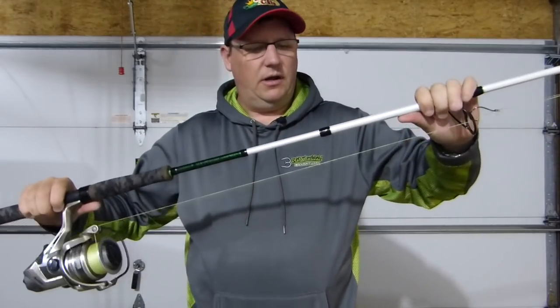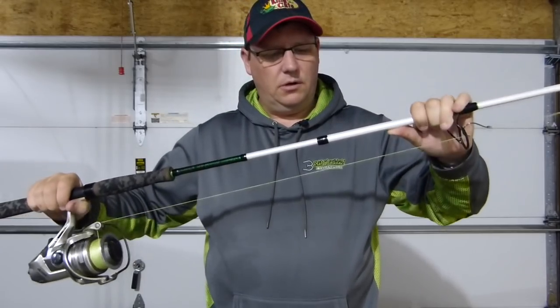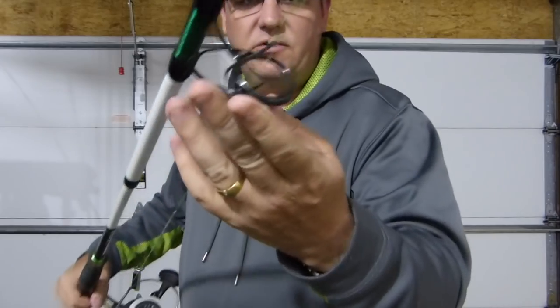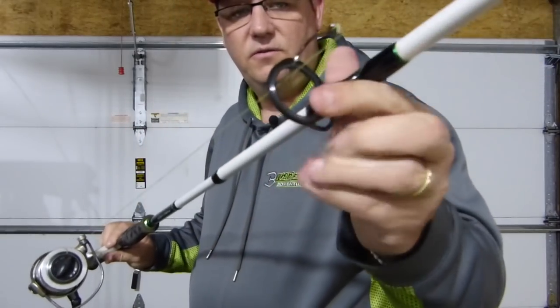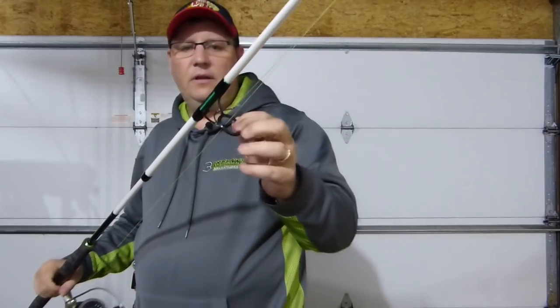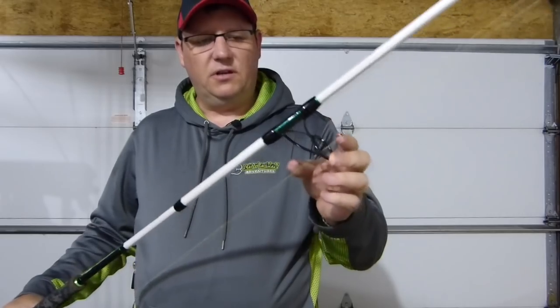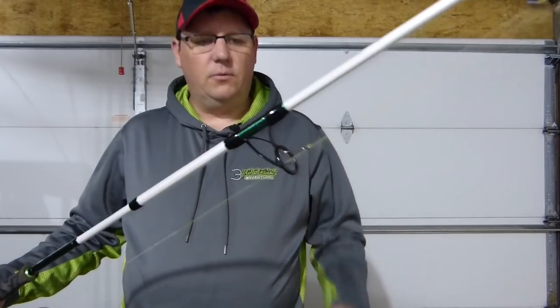I noticed, I engaged it, but then I was able to engage it a lot more. So make sure you push that in nice and tight. The eyes have inserts versus the full stainless. I think the inserts are the way to go. My preference, I like the inserts. It seems to keep things a little quieter. You're not cutting grooves in there or whatever.